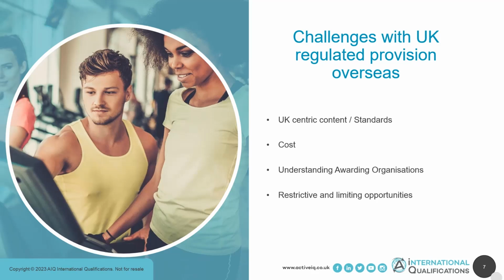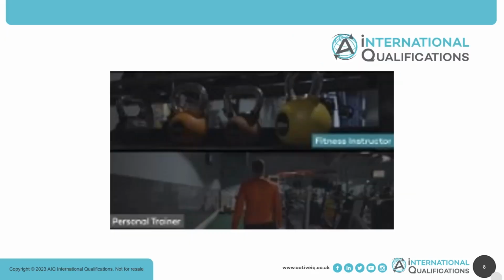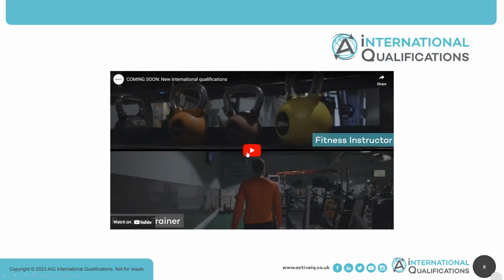And we found it was quite restrictive and limited opportunities as well, because when we're on a mission to change lives and give people more opportunities and work in line with sustainability development goals, we found the UK qualifications directly, the regulated ones, in a different market when they don't speak English as the first language, or the way that we do assessments is different, was actually restricting people and putting people off. So that's the reason why we started to develop these new programs. So I'm just going to show you a quick clip of what these programs look like.